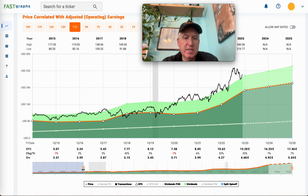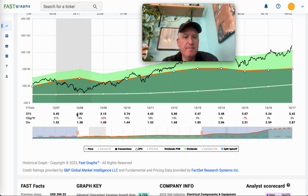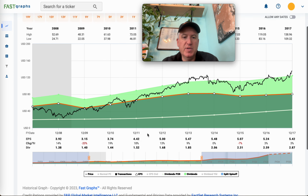Let's go back to, so before COVID, let's say before the tax cuts, let's see what they did. So if we just use fast graphs here, let's go right before the recession to right before the tax cuts. So that's a good decade. And if we look at the earnings growth rate there, it was only like 4.61%.